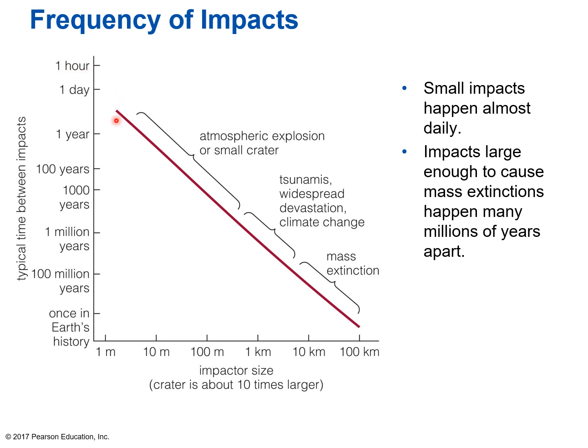So what we see, there's a rough correlation. We see that small impacts happen almost daily. Somewhere around the world, we get these little small impacts. And most of them are going to hit in the water because the Earth is almost 3/4 covered with water. Impacts that are large enough to cause mass extinctions may happen many millions of years apart.